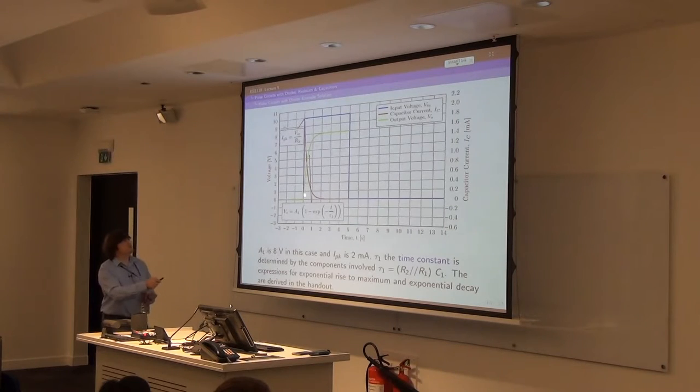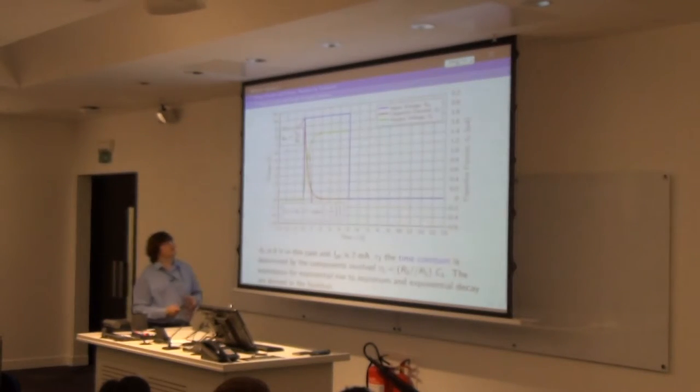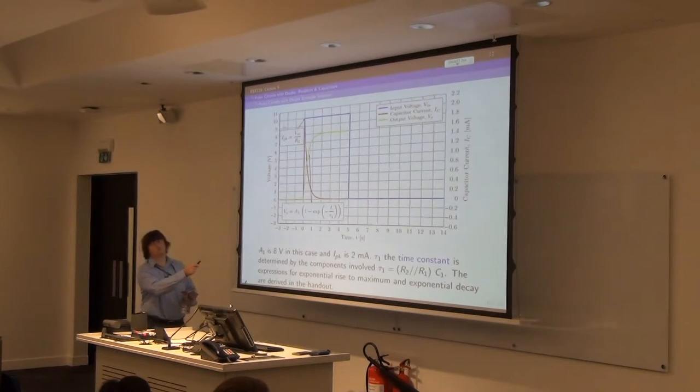So the current falls more or less to zero as the capacitor is charged up, and when the capacitor reaches that aiming voltage, there isn't any current flowing. So you might be thinking, well, why doesn't this get all the way up to the top?